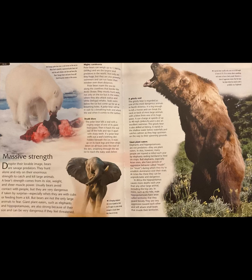It stands in the shallow water below waterfalls and catches salmon as they leap upstream on the way to their spawning grounds. Giant plant eaters. Elephants and hippopotamus are not predators. They are plant eaters. In Asia, however, many people are injured or killed each year by elephants raiding farmlands to feed on crops. Bull elephants, especially Asian ones, also have periods of aggressive behavior called musth, during which they try to establish dominance over their rivals.